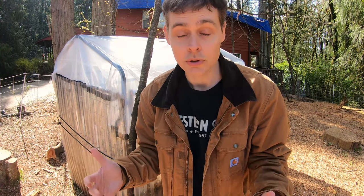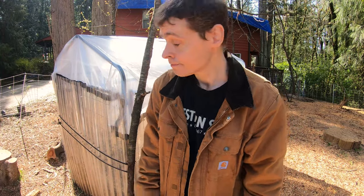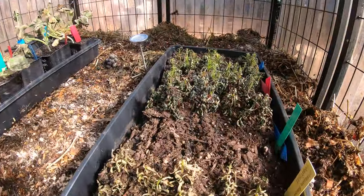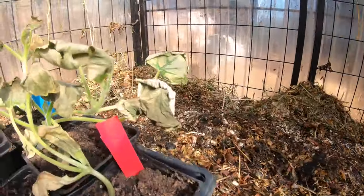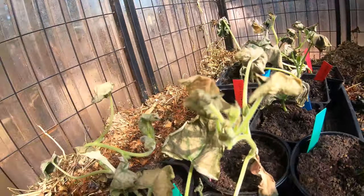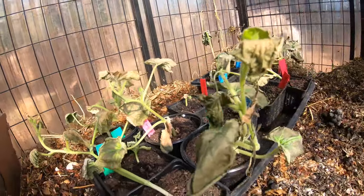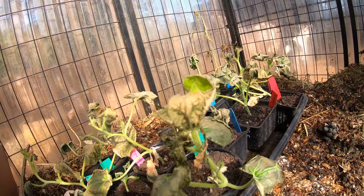The ratio of green material in our compost is a little too high. We tested out the system on just a few plants, and they suffered a little bit. I'll show you what they look like. This is what they look like after just a few days in here. There's a few things that we can try.